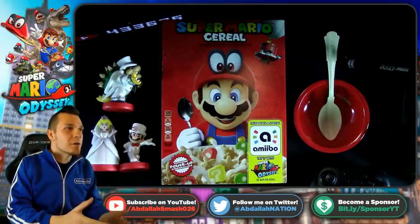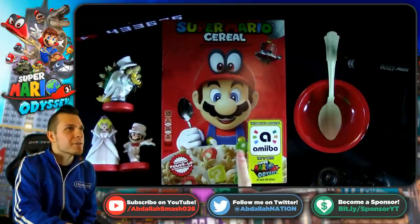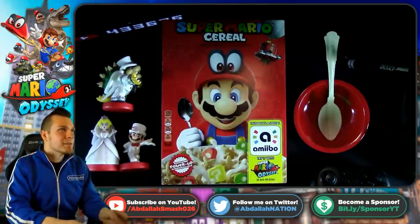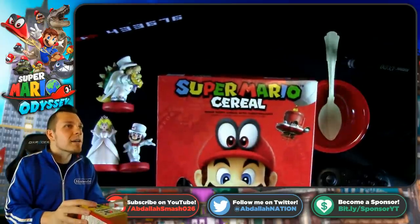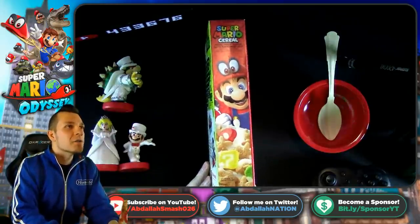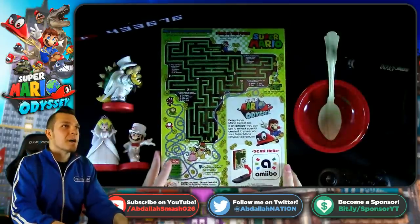So it says featuring power-up marshmallows. You can see over here that there is a question mark block marshmallow. I'm going to take it that this is a one-up mushroom, and this is going to be a regular mushroom. That sounds very cool. All right, you can see the Odyssey over here. It says mixed berry cereal with marshmallows, naturally flavored with other natural flavors. Right on the side here, Super Mario cereal, featuring power-up marshmallows. Now this is actually kind of fun too.